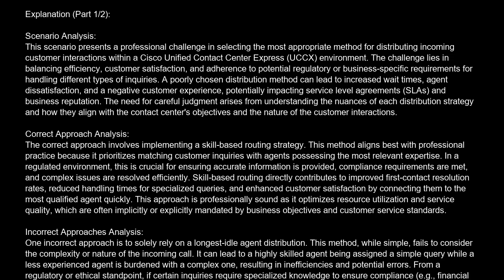Correct approach analysis. The correct approach involves implementing a skill-based routing strategy. This method aligns best with professional practice because it prioritizes matching customer inquiries with agents possessing the most relevant expertise. In a regulated environment, this is crucial for ensuring accurate information is provided, compliance requirements are met, and complex issues are resolved efficiently. Skill-based routing directly contributes to improved first contact resolution rates, reduced handling times for specialized queries, and enhanced customer satisfaction by connecting them to the most qualified agent quickly. This approach is professionally sound as it optimizes resource utilization and service quality, which are often implicitly or explicitly mandated by business objectives and customer service standards.